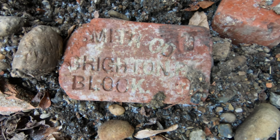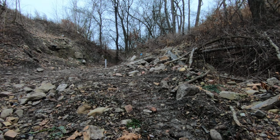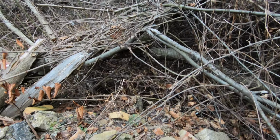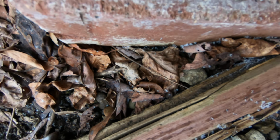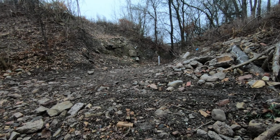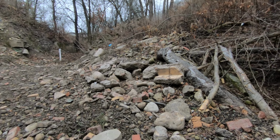You see what that says? New Brighton. These are bricks from the New Brighton Brickyard. It's another one. I told you, history's all around you. You just have to look for it.